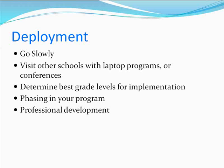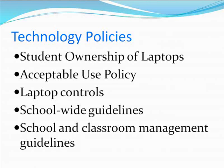But as always, you'll find that, as an IT guy, I want to go slow, make sure that it's solid and that we've tested it. And there's a balance there. Technology policies. Are the students going to own the laptops?